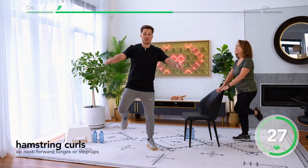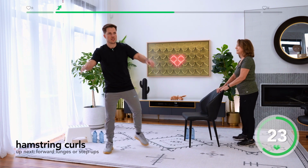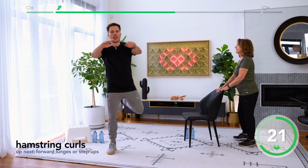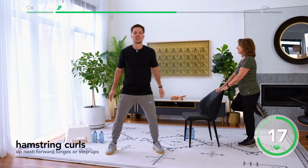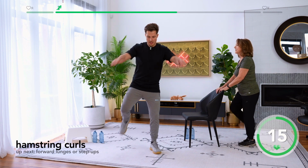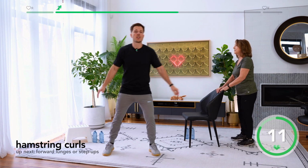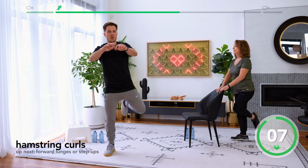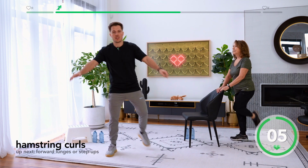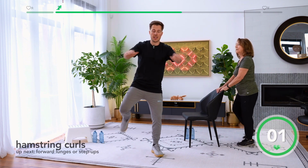Remember, if at any point you feel dehydrated, you need to take a sip of water, perfectly fine. By all means, stop, take a sip, and come back. If at any time you feel dizzy, chest pain, abnormal heartbeat, again, stop for a couple minutes, see if it passes, and then come back if you can, and if not, just call it a day.